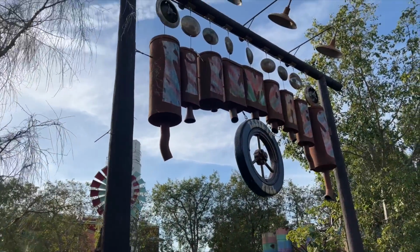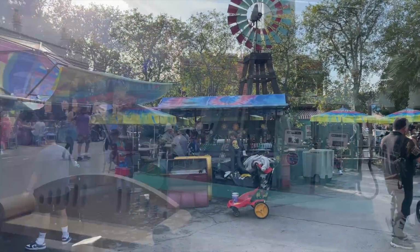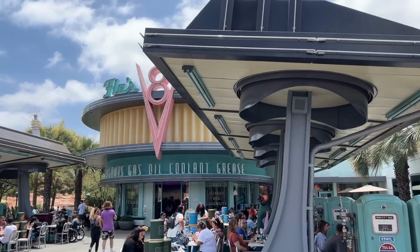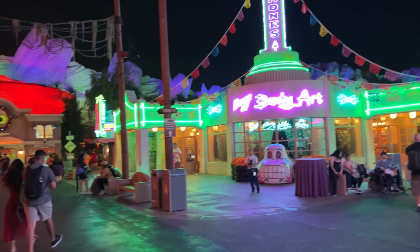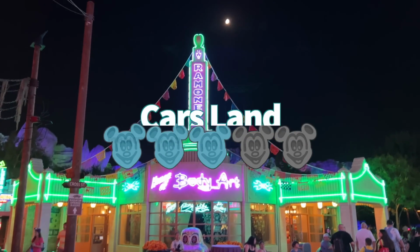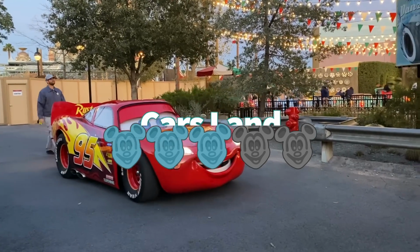I get it. Aside from the cozy cones, you've got the grab and go market toward the entrance of this land called Fillmore's Taste Inn, which has those very basic snacks like pickles and assorted fruit, as well as Flo's V8 Cafe, which is more of a quick service, less of a snack location, though you can always pick up a classic shake or a side of steak fries from here if the mood strikes ya. Rank 3 out of 5 for Cars Land, which is kind of painful.